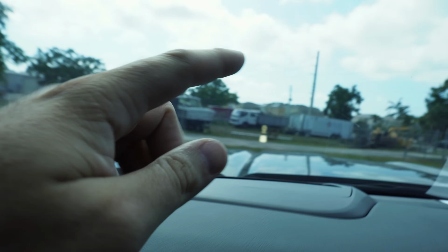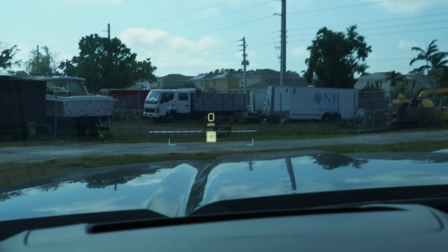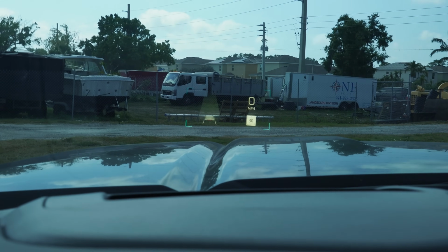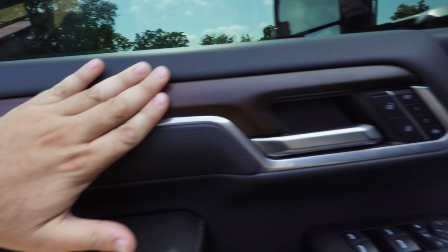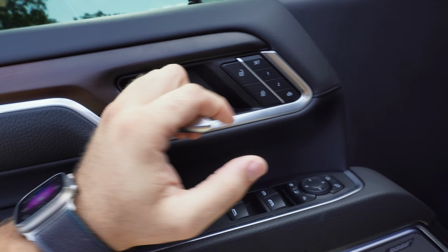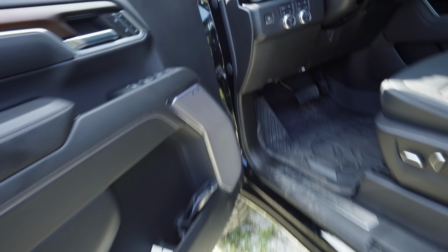Oh, I almost forgot to mention the HUD, the heads-up display up here. It works really well, and you can adjust it all right here. So you can move it up or down, or change what's on here. Super nice. Then your brightness. Door trim over here, nice wood with the aluminum. The door handles feel really good. Like the quality fit and finish with the door sounds, everything feels quality in here. It's just very kind of hard, which is durable. It's just a little hard. It needs to be broken in a little bit.